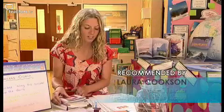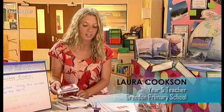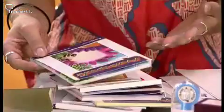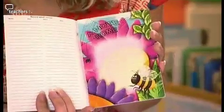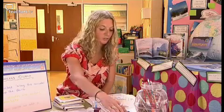So one of the main things I use it for is praise pads, which are notes home. When the children are doing particularly well, you can give them a note home to let their parents know how well they've done. And they have maths ones, they have English ones, lots of different ones. I think they're great. I also use raffle tickets.